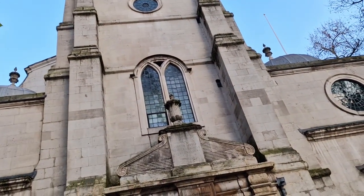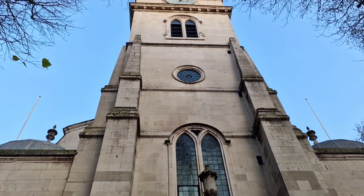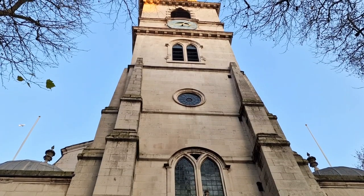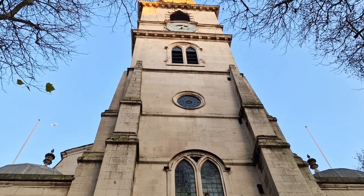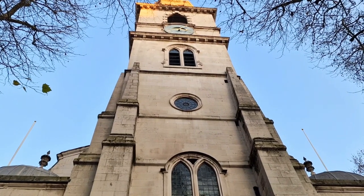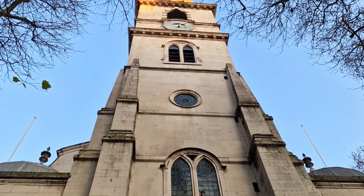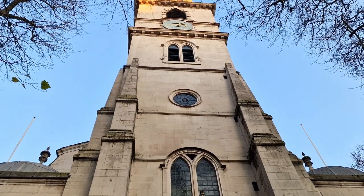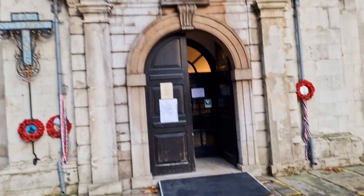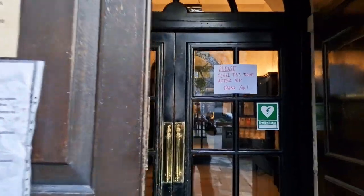This is the RAF Church of St Clement Danes, ladies and gentlemen, for those of you who are wondering. Oranges and lemons, said the bells of St Clement's. This is the church that rows with St Clement's Eastcheap or Cheapside about which one's which from the nursery rhyme. Then we go to the lovely church and we'll get some more views afterwards.